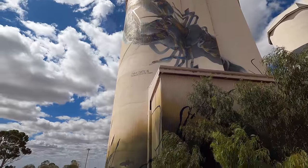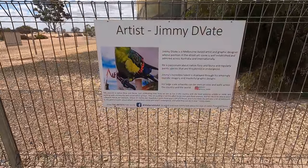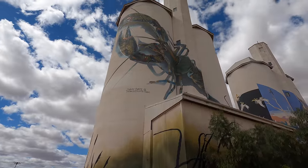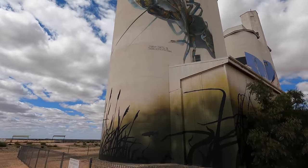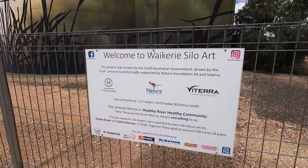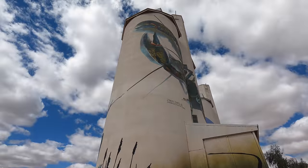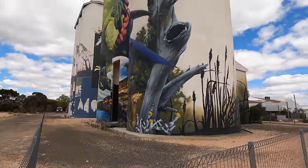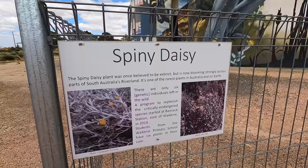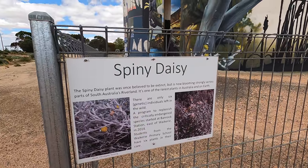Jimmy DeVate, Melbourne-based artist and graphic designer, and his large-scale artworks can be seen on silos and walls across the country and the world. So 2018, by two individual artists, 500 litres of paint. So the spiny daisy, not too sure where, if that's it there at the bottom. There are only 6 genetic individuals left in the wild. A program to replenish the critically endangered species started at Bamrock Station east of Waikerie in 2014.